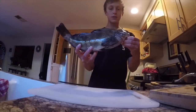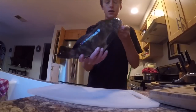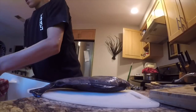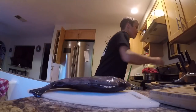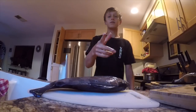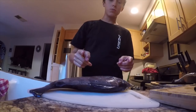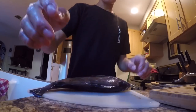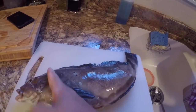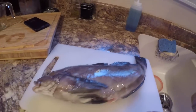Okay, guys, so it's the next day. Here's our kelp greenling. It's been sitting on ice in the fridge, and it hasn't been frozen yet, so it's still very fresh. I'm gonna use this fillet kit that I just got from my sister, Sophia, with super sharp knives. As you can see right here, I'm gonna make a cut. Boom. I'm gonna cut that all the way to the end of the tail, leave a little bit, then skin it.